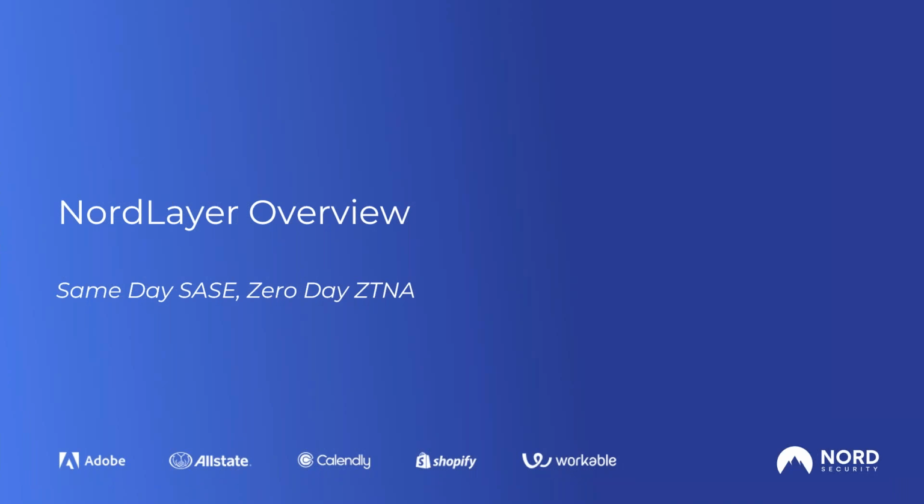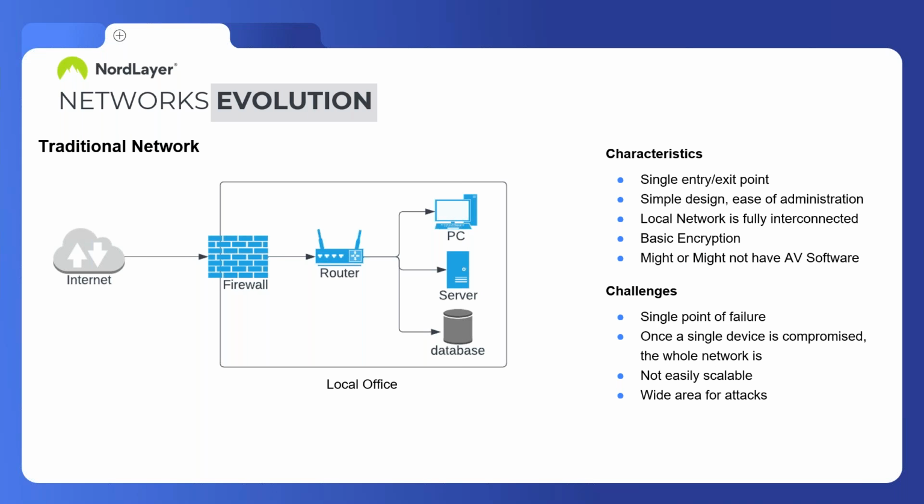So let's talk about NotLayer, right? We have to talk about the network structure if we talk about VPN. So this is a very, very typical architecture. Of course, this does not apply to a really huge company with multiple sites, but a normal, simple SME will have something like this. We have an internet connection, there will be firewalls, routers, APs, whatever, then connected to the PC, server, database, whatever, all on-prem, with a single exit point. A simple design, with everything on-prem.